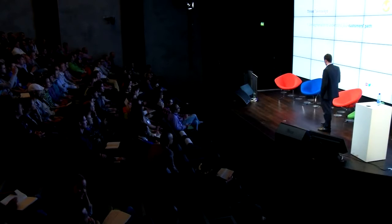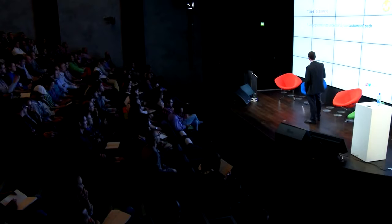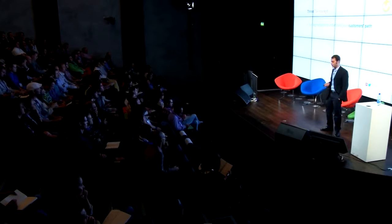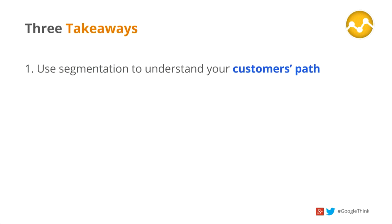So, just 3 takeaways that I would like to go through. The first one is use segmentation to understand the customer path. And here, how many of you use Google Analytics? Nice. If you use Google Analytics, you can log in and you'll see there are the advanced segments or user segmentation. It's pretty simple, you can create one segment for mobile, one segment for tablet, and one segment for desktop.